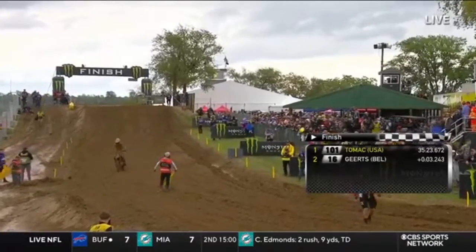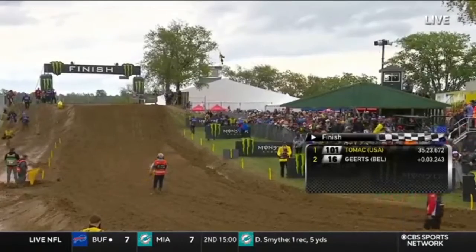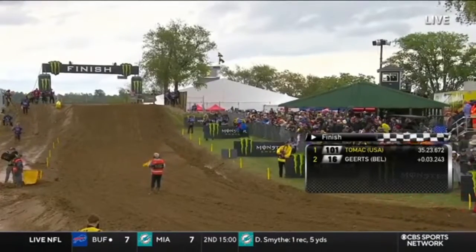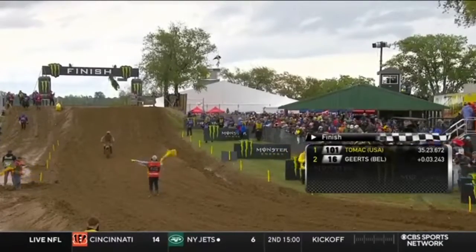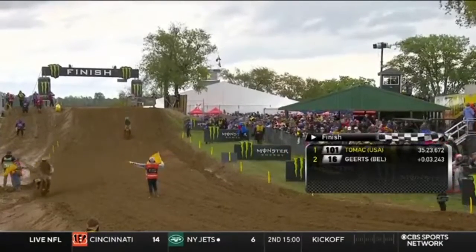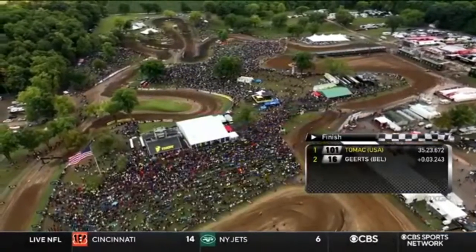What a pace from Tomac and Geerts, and what an impressive performance from the young Belgian as well, taking the challenge to, well, Chase Sexton in the qualifying race, yes, Tomac in the MXGP qualifying race, and now in the main race. But Tomac, Geerts, Renault is how it finishes in race 1.